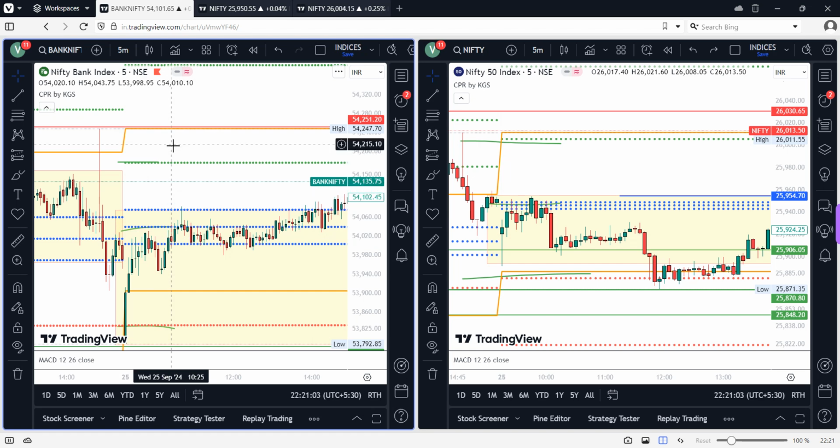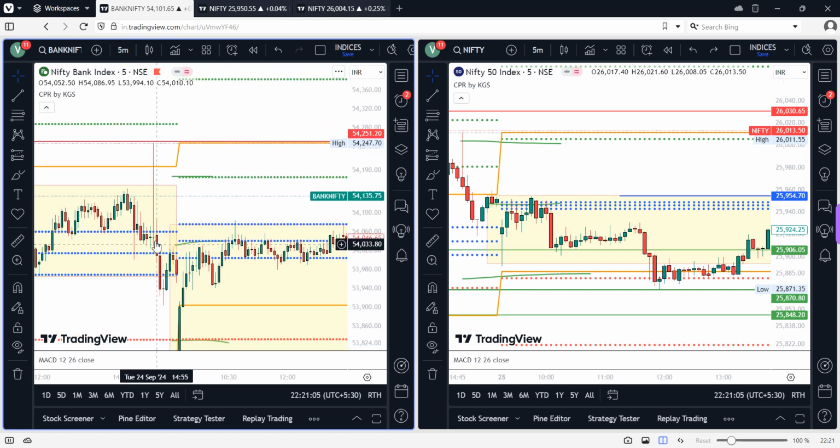The reason is this. You can see in the last half an hour or 45 minutes, there is a big spike from here till here, which is the all-time high of Bank Nifty. All-time high of Bank Nifty and the swing high of Bank Nifty. Now, what happened? Listen to this carefully. There is a strong rejection in this candle.